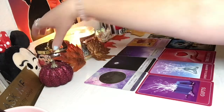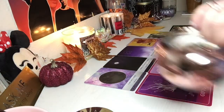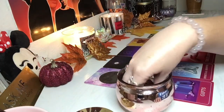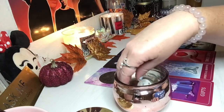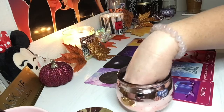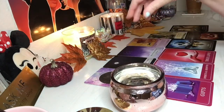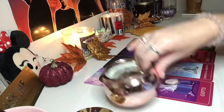All right, finally, we are going to pull a few paper tags here from my little paper tag holder. See if any other additional messages come through for you guys. Any keywords that you need to take note of. So, let's get two more. There.